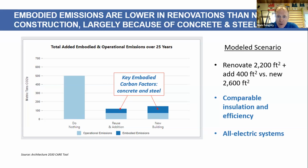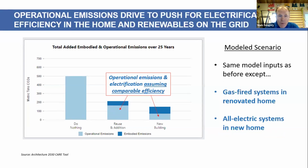Now, I said that these are comparable insulation and efficiency and all electric systems. Switching over to operational emissions, I just wanted to show why we have been advocating for all electric systems and educating people about all electric homes for a number of years now. You can see here on the left, the reuse and addition now shows a home that is comparable in terms of thermal efficiency, but has a gas-fired system. And the operational emissions here really dwarf the savings that you get from your embodied emissions.